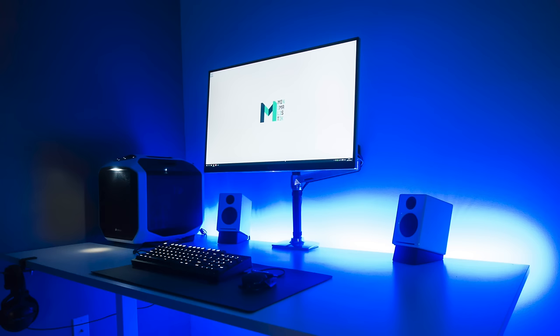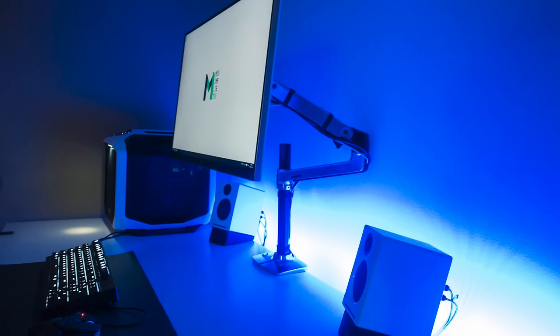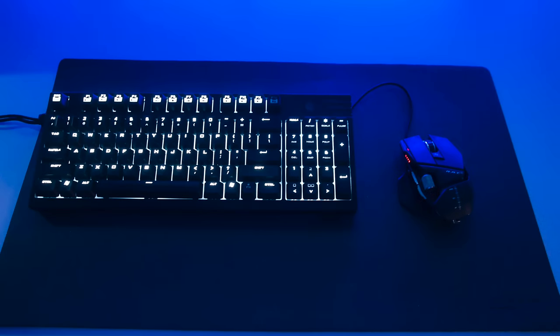Now into the gear, he has an LG 27-inch 4K monitor. And going this route over something like a 34-inch ultrawide is saving him literally $500. Not only is he saving money, but he's gaining pixels and having that 4K resolution as opposed to an ultrawide 3440 by 1440p. On the desk, he has the Cooler Master QuickFire TKL keyboard with brown switches, a great mechanical keyboard for only $69. His mouse is the Mad Catz R.A.T. 5. You can find that for around 50 bucks.